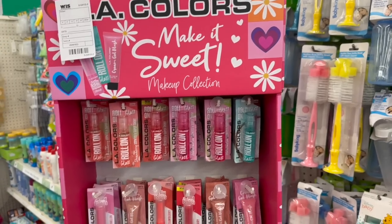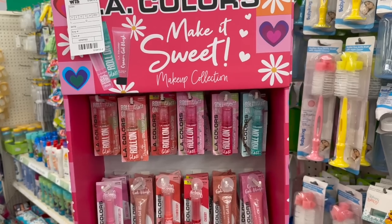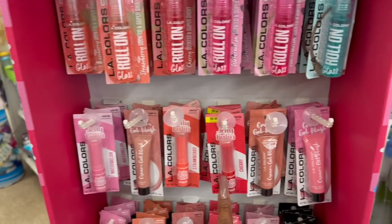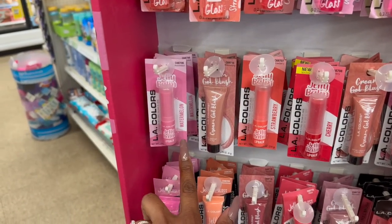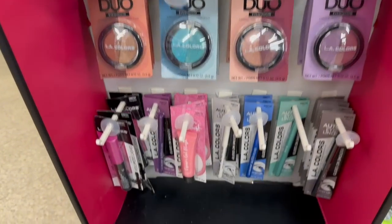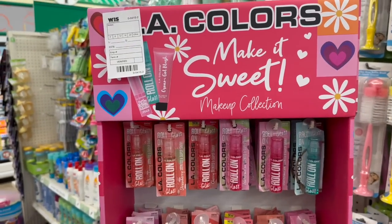They have a lot of displays out. I think we've seen this LA Color Make It Sweet collection, but just in case, they have the roll-on gloss. They also have the jelly balm, the cream gel blush, the jelly lip balm, the lip gloss. They also have the eyeshadows, the eyeliners as well, and the mascaras. So this display is out, and there's a couple more I wanted to show you.